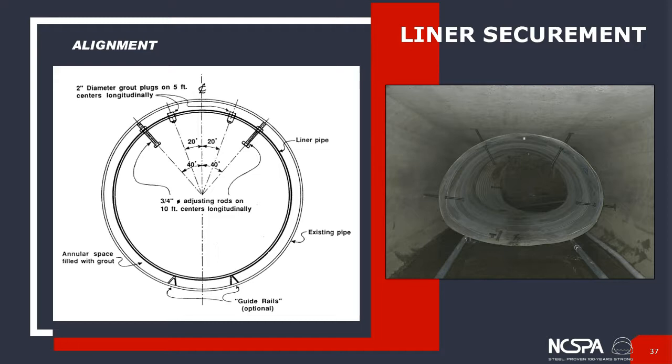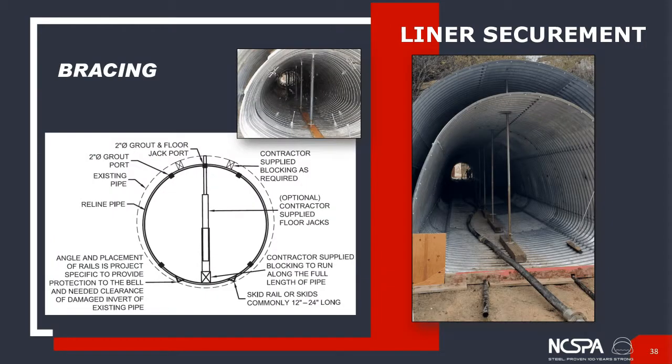But I don't want to confuse anyone. They're not to hold the pipe in place during the grouting process. That's not what they're for. That's going to be achieved a little bit better by a setup like this, which is just a series of floor jacks and going through a 2-inch grout port at the 12 o'clock position, regularly spaced.